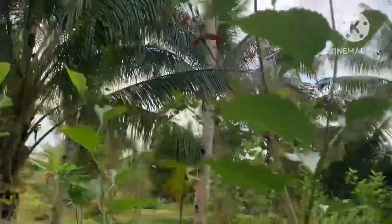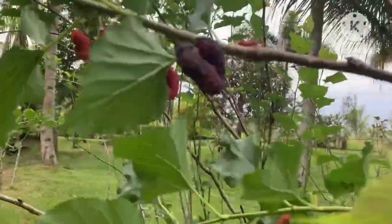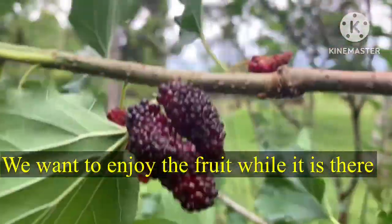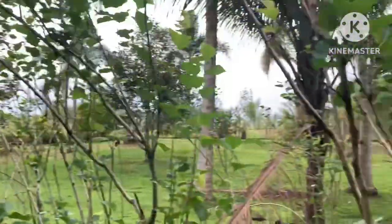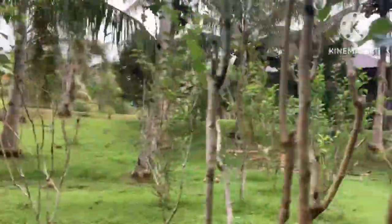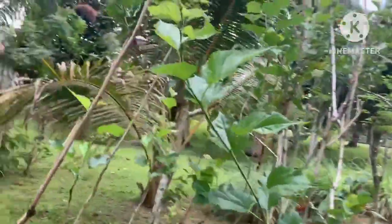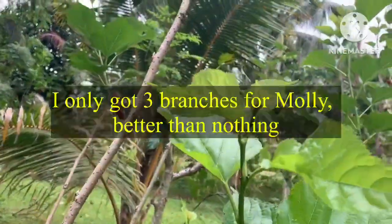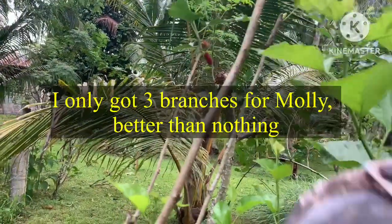I harvested this one this morning, and it's already matured. This is the right maturity for me. I don't want it super dark. I want to leave some beige maroon type so that it will have a sourness. Hello, Mulberry. Yeah, so there's nothing, guys. Oof. Ants. Oh, bugs. Bugs.